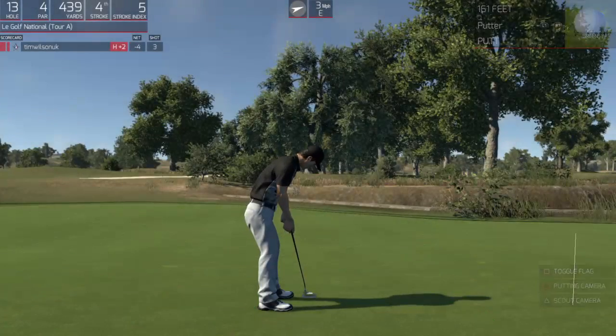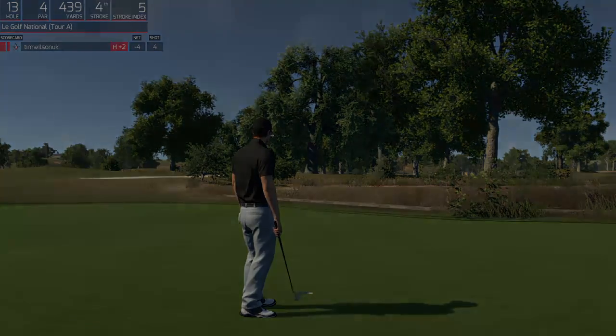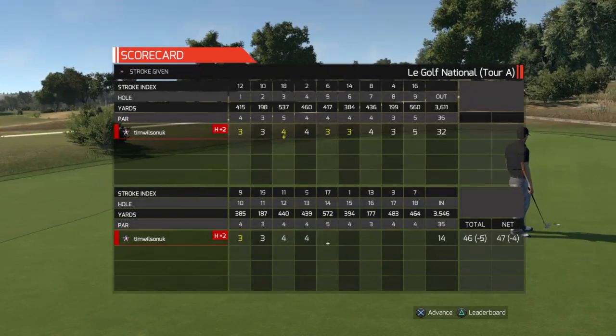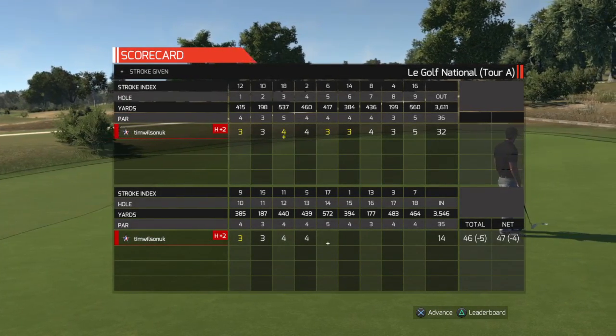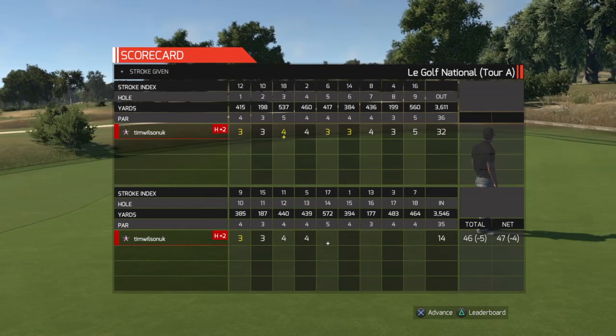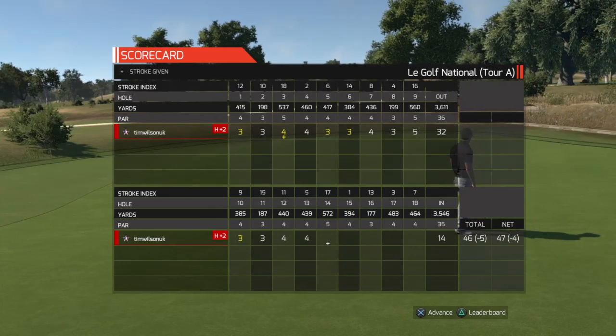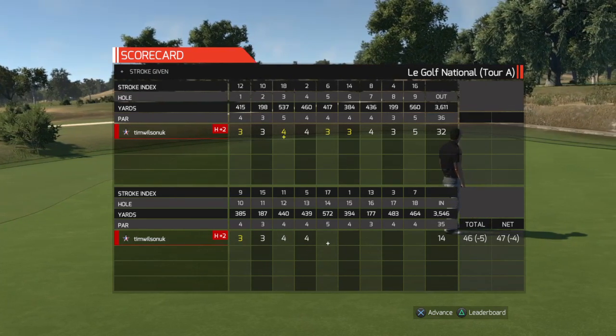Stroke index 5. Is that probably the right one? It's not an incredibly difficult hole. I've just made it more difficult for myself. Yeah, that's probably a bit generous, stroke index 5, but that's obviously how it's been playing, and that's the handicap it's been given according to how people have played it on the golf club.